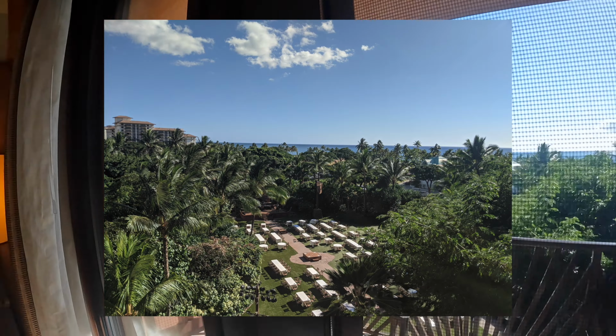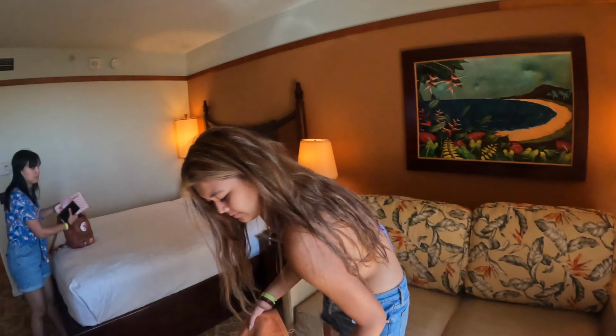Oh, we get the view of the luau. Oh my god, and it says happy birthday on the screen. And a view of the luau. And this is our bed, and then Chelsea's bed right here.